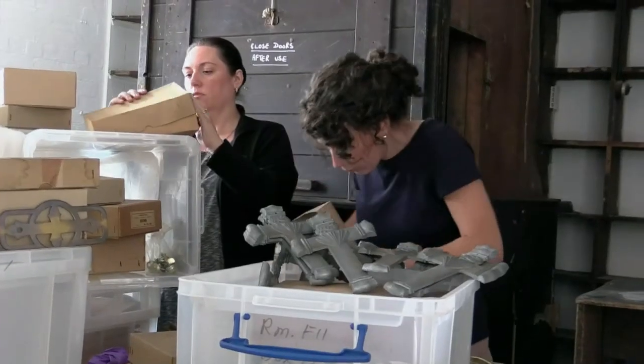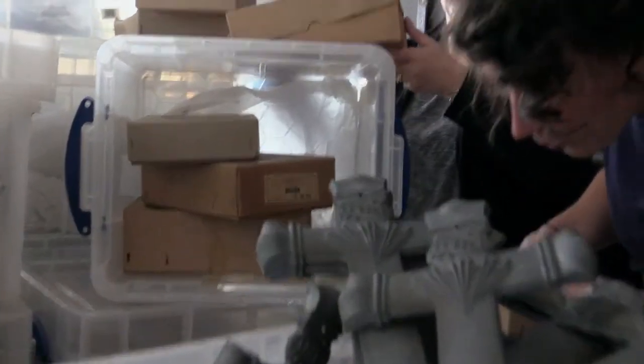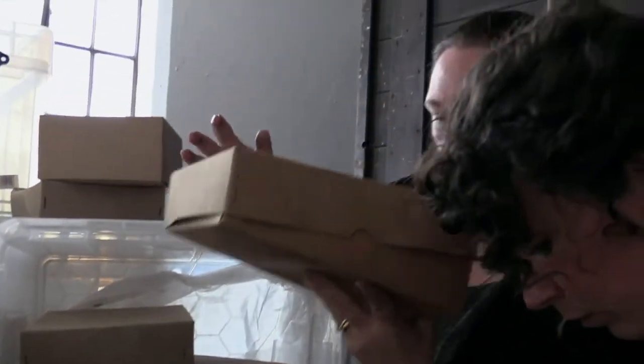There were about 20,000 coffin handles, over 1,000 crucifixes, and tens of thousands of smaller ornaments plus decorative fixings to be sorted.